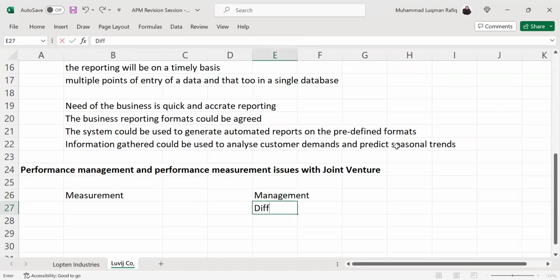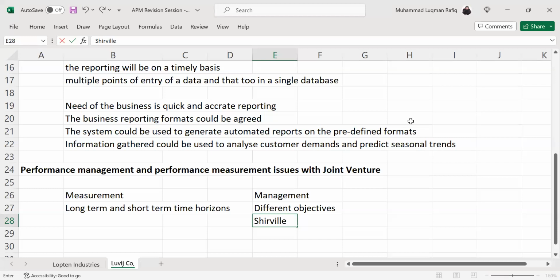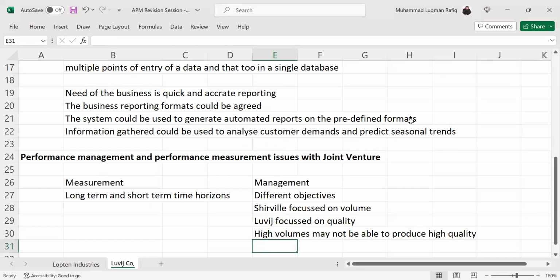With respect to performance measurement and performance management, I'm just going to write down overall. Now, different objectives, long term and short term time horizons. Sherwill is focused on volume, Lubage is focused on quality. High volumes may not be able to produce high quality. The brand image may be compromised.